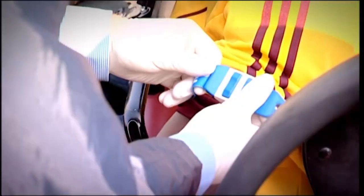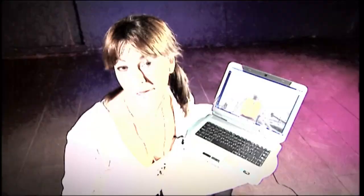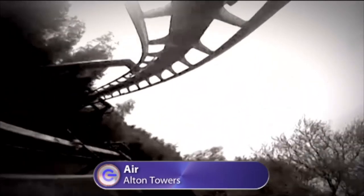Well, you won't have to, Otis, not until you've had your blood taken, your data downloaded, and driven to Alton Towers, where your next roller coaster awaits. Air. Air is an inverted roller coaster, which basically means that the train doesn't travel on the tracks. Instead, it hangs underneath, and the passengers are carried in a prone position to make them feel like they're flying. Nice.